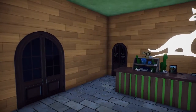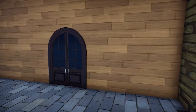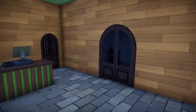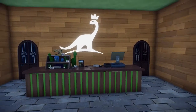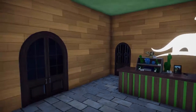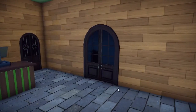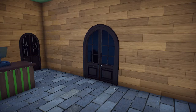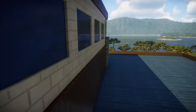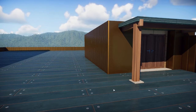We've got a counter to deal with people who come in, and that door would lead to the convention and meeting facilities. And the two back there would be the ones that go back to the non-public areas of the building. And probably a breakout room on that side. Anyway, we're going to pop up to the roof, which is another feature of the convention center possibility.